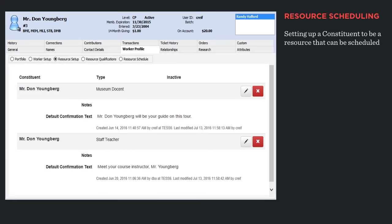Now, setting up a constituent as a resource is done in the constituent record itself. And what's interesting here is that a single constituent can actually be multiple resources. So here we have Don Youngberg's record. You've heard of him, I know. Well, at the consortium organization I'm working on here, Don is both a docent for the museum and a teacher for music workshops.